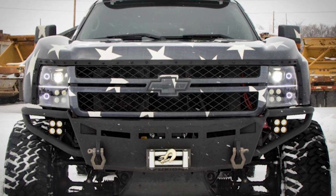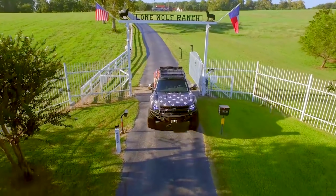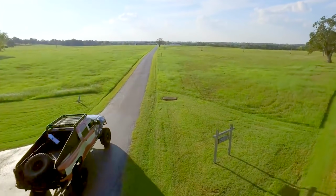I like it though. There's a lot of custom fab metal work. Obviously all of these have a lot of custom fab to them, but all the tubing on this thing is pretty sweet. And I don't know if they did it themselves or if it's a kit. I love that spare tire carrier too, and I think it's Decked that makes those bed slide outs in the back. Those are pretty sweet.